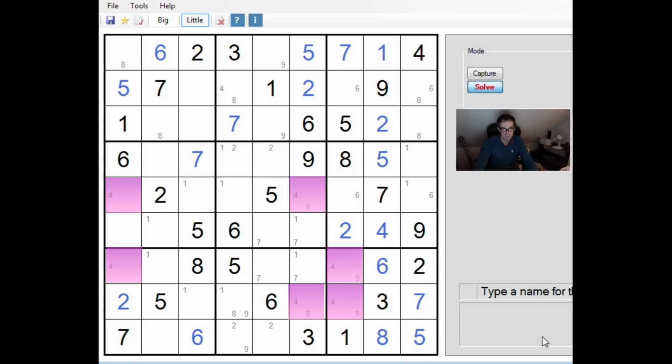So we now need to try and identify, that, by the way, is an example of a swordfish. We've covered it on the channel a few times. Not easy to see, but because we've had so many X-wings already, your spider sense ought to be tingling if you're doing a puzzle of this complexity. So now let's try and work out where this might be useful.